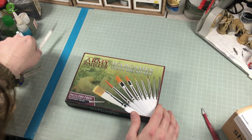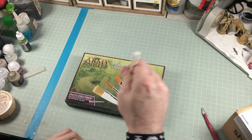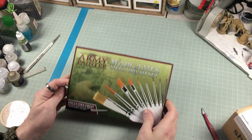I've loved using this so much, and it's survived my abuse so much. I forgot to clean this the other day. I left it for about a week, and it was rock hard and solid with paint. It had null oil on it. It was like, eh. So I got it in the brush cleaner, cleaned it out. It's soft as a baby's butt. I don't know what that means.